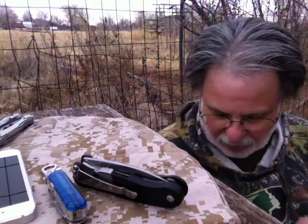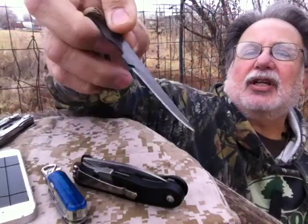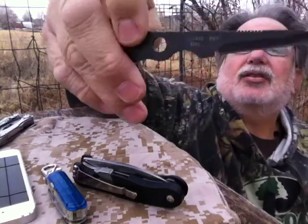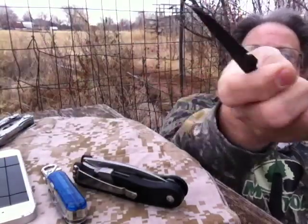Now, some things that I've been, oh, almost forgot. I like this neck knife. This is made by Buck. It's very small, but it's called the, what is it called? I don't even know the name of it off the top of my head. I apologize. But it is a very sharp knife, and it has this jimping right here where you can put your thumb and get a really good grip on it.